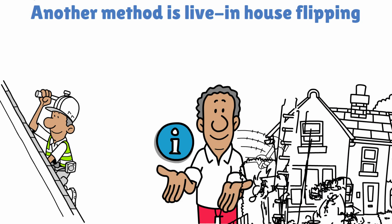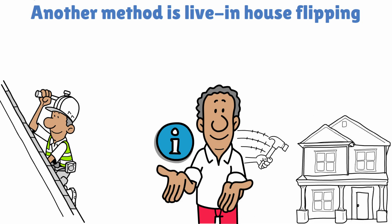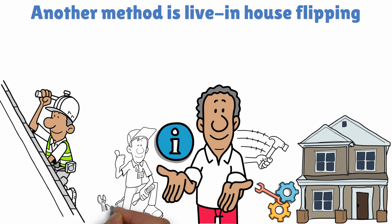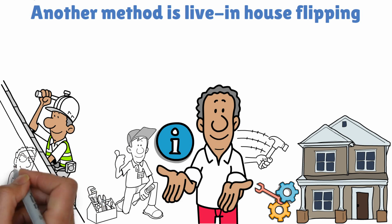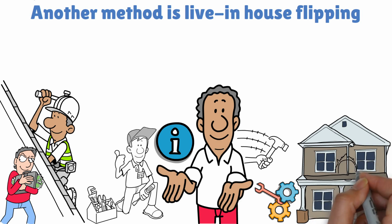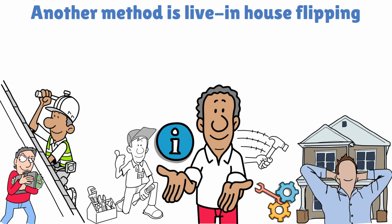Then you move in and start improving the house over a year or more. You can take it slow, focusing on one task at a time. This spreads out the money you need, making it easier to handle. Since you're living there while doing the work, you don't have as many extra costs as a regular house flipper. This means you can make more money in the end and even afford to pay a bit more for the house to begin with. Once all the tough work is finished, you get to enjoy the rewards and make some extra money if you choose to sell the house.